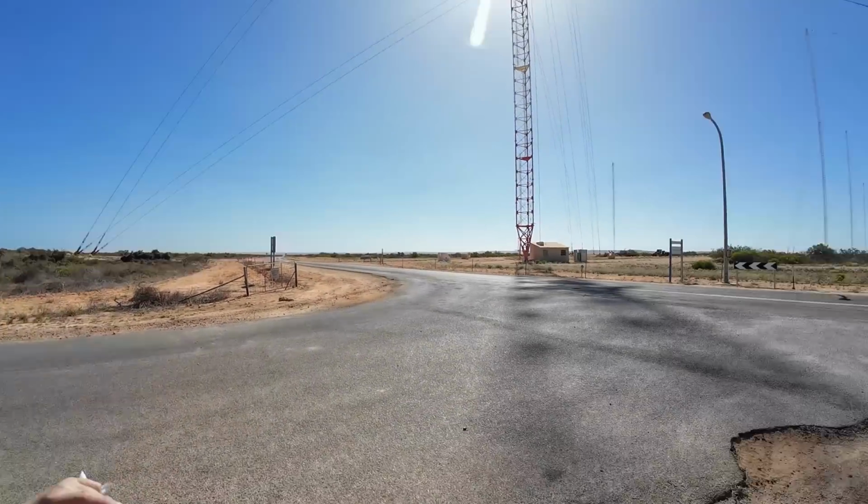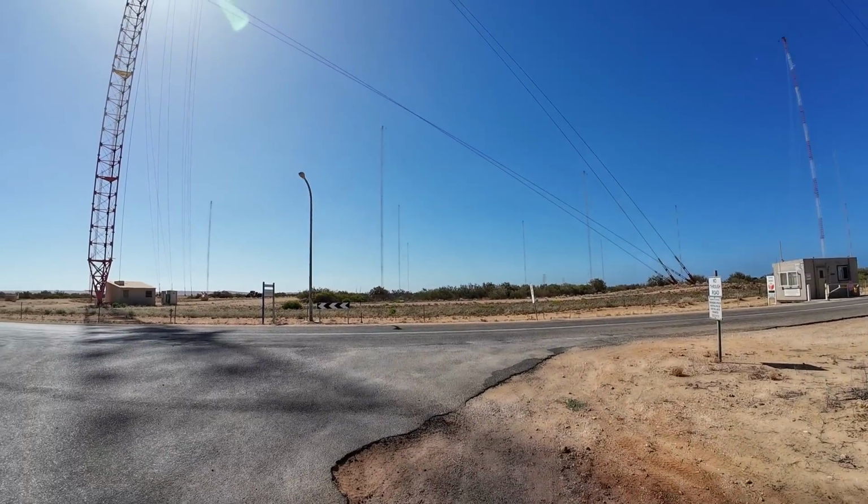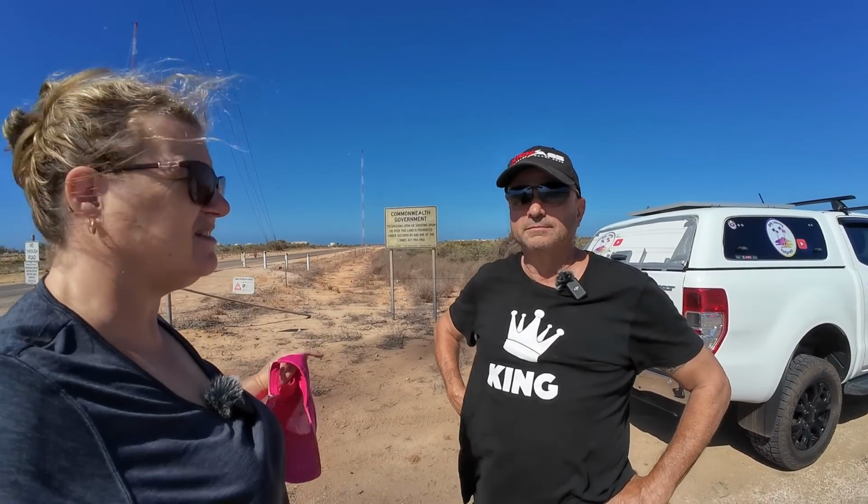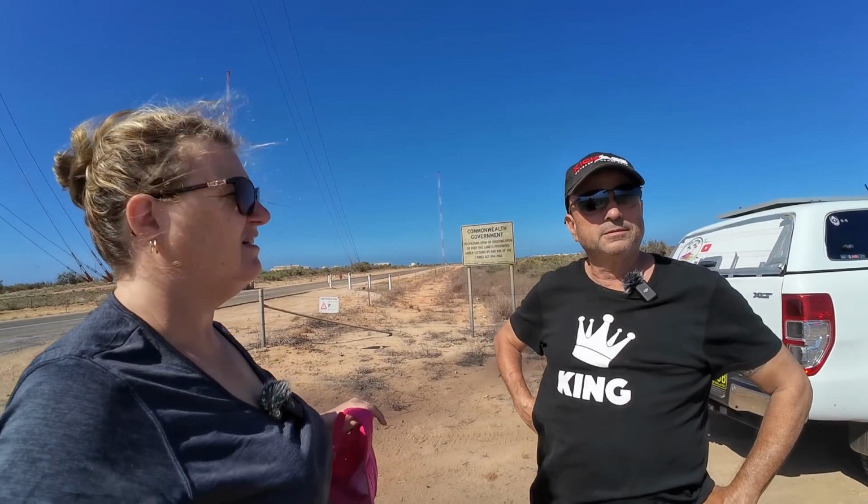You're not allowed to trespass or shoot on this land. It's prohibited. It's Commonwealth Government, but how cool is this? Who would have thought? It actually sends messages to the submarines in the world. That's pretty cool. Okay, next spot.